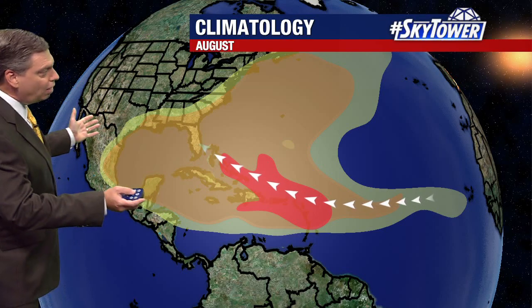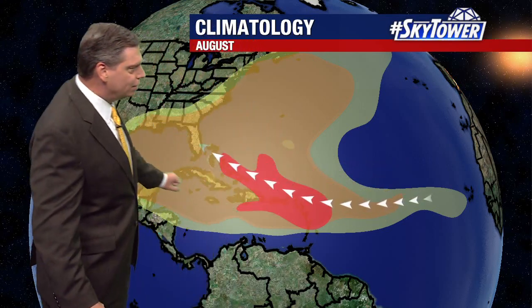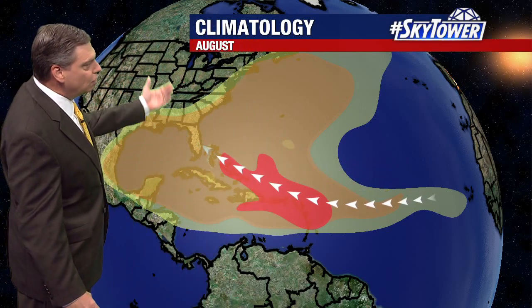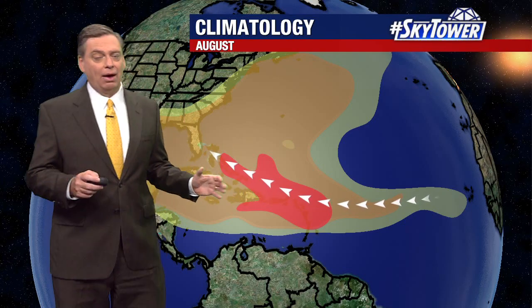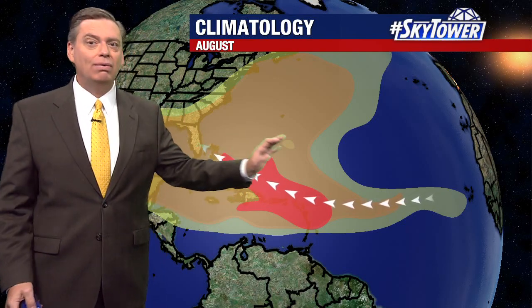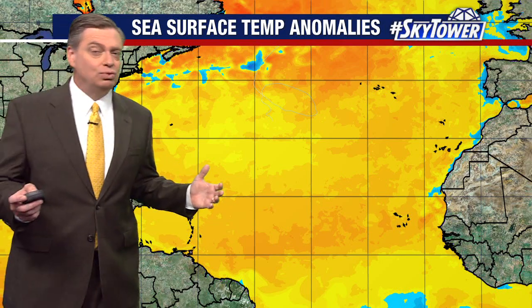Now, throughout August, the areas that we are watching is pretty much everywhere. You look out into the far Atlantic, you look across the Caribbean, the Gulf of Mexico, the Western Atlantic, pretty much everywhere is fair game. Now, early on in the season, we were already seeing some of these systems developing out into the far Eastern Atlantic, and that's because these water temperatures, they are just so warm.